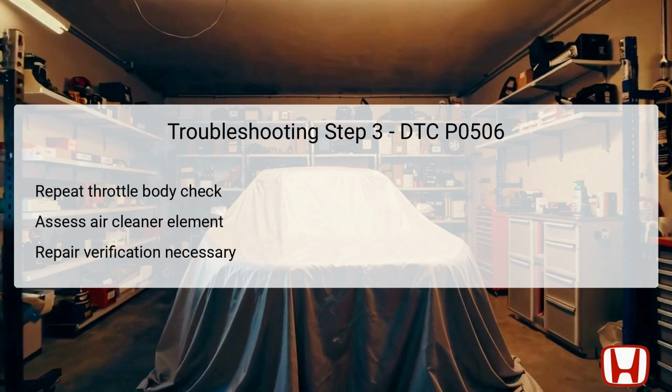In this step, the throttle body check must be repeated to confirm its condition after any maintenance performed. Begin by removing the intake air duct again to allow for a thorough inspection of the throttle bore. Look for signs of dirt, carbon, or damage remaining inside. If any contaminants are found, cleaning is essential to restore functionality.